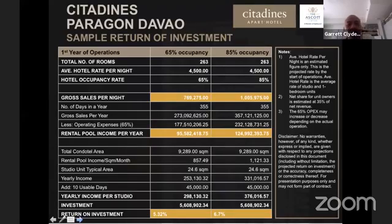There are 263 units all in all for Citadines, right? So the average room rate per night currently is 4,500. That's the current rate. Eventually, every year hotel rates increase. So anyway, going back, let's just look at the 65% occupancy column. So this is the ROI presentation.